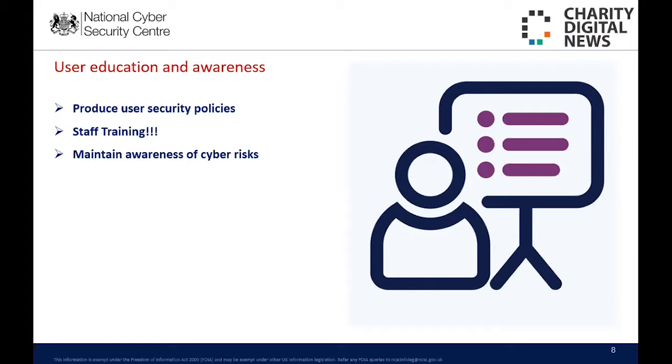And once that initial staff training, a lot of people do it perhaps at their induction or within the first month, maintaining that consistent awareness of the cyber risks within your organization and your staff will just help stay on top of those emerging cyber attacks, or things that perhaps, as the organization moves to new systems, the users need to be aware of and know what to do with.